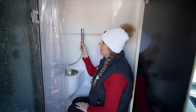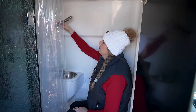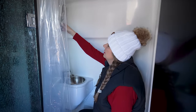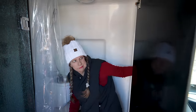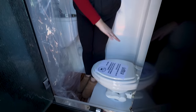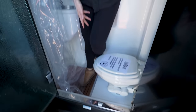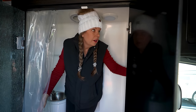You've got your shower right here, and you clip it up here. The only problem is if I'm going to stand up in here, which, this toilet probably swivels, I would guess. I don't think it does. You don't think it does? You really think this is, oh, okay.